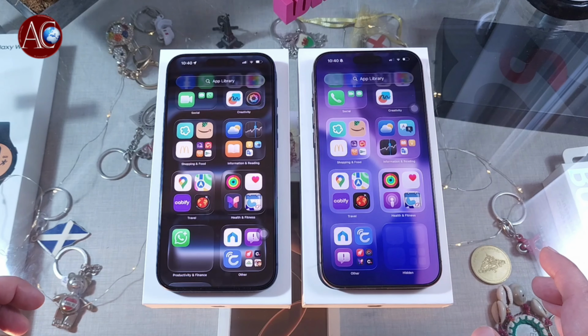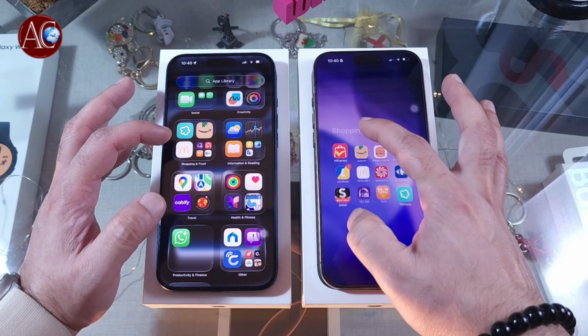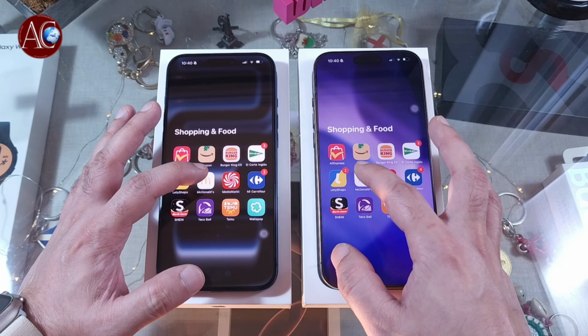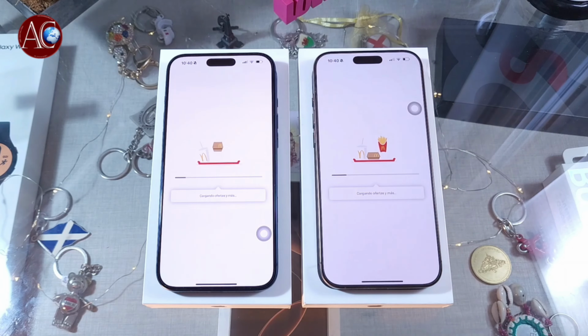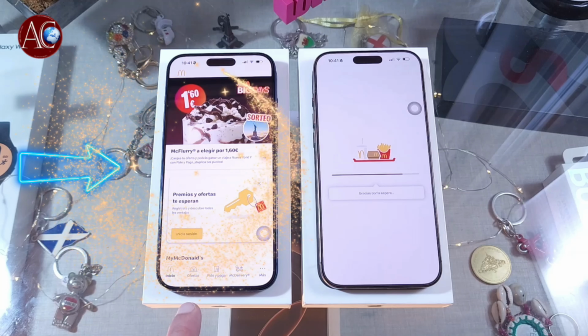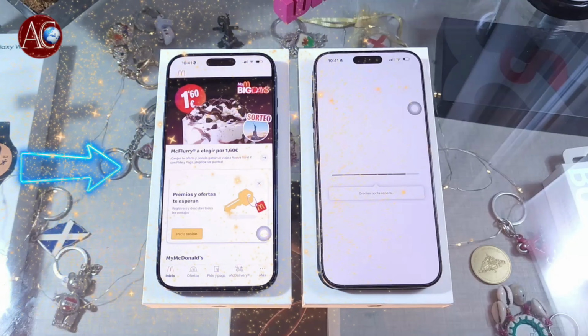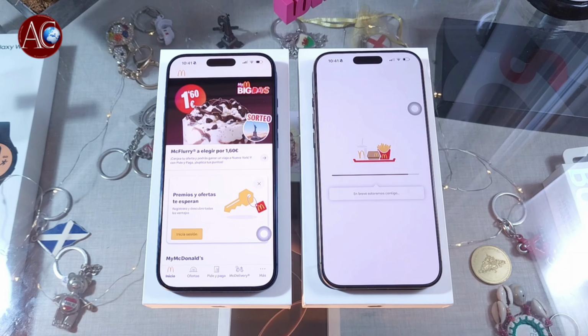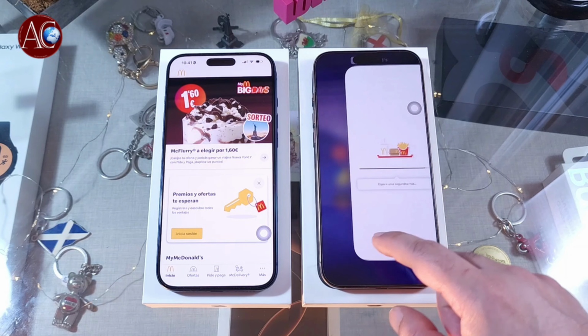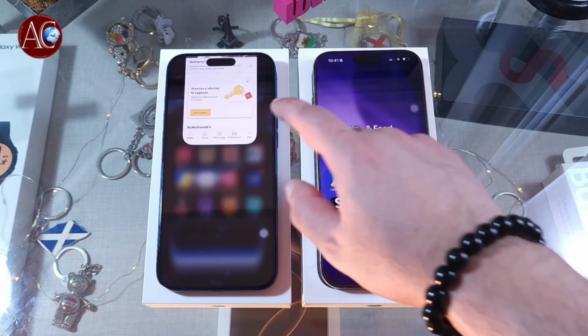What else can we open? We have some McDonald's app here. McDonald's Spain in this case. So I hit this one, 1, 2 and 3. iPhone 17 Pro Max is the clear winner. It started before, but it is still loading. So this is fine here. Close this one as well.